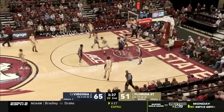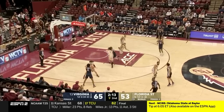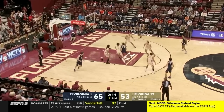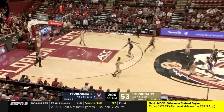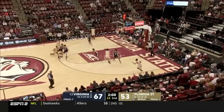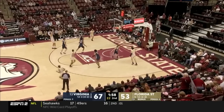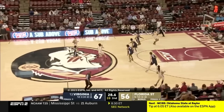Corhen. Nice. Franklin turned the corner, laid it in off the window for 2 more. He's put together a very nice ball game here today. But it's all coming together this year. But see, when the principles are you don't want to allow middle drives.